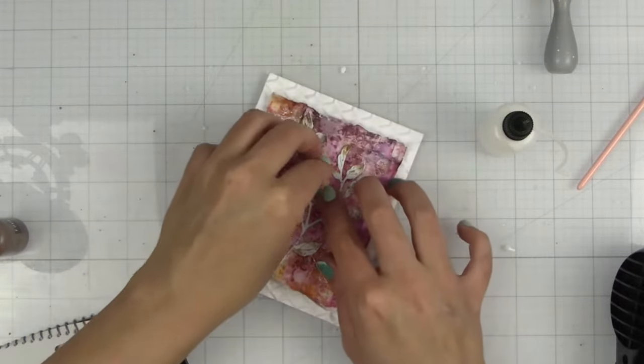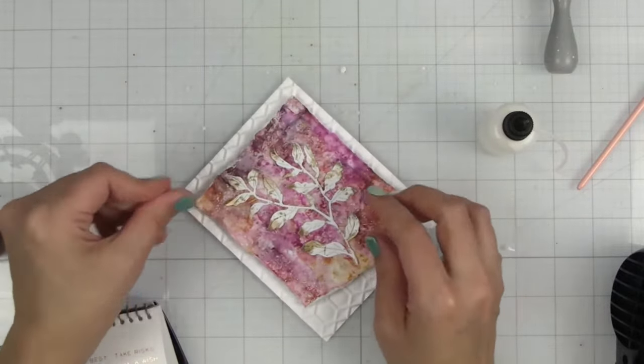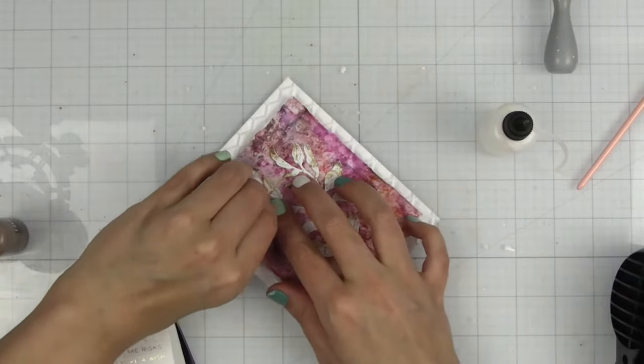I'm curling up the little leaves here just to give it a little more dimension and movement.